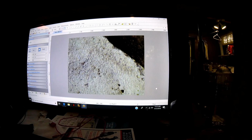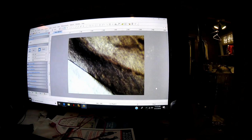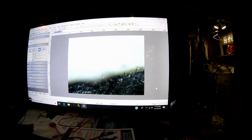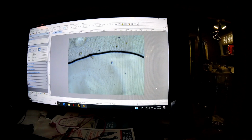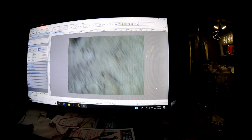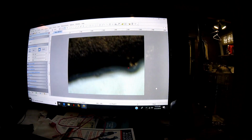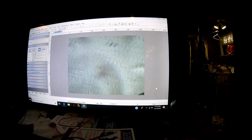I'm not seeing ick. I'm not seeing movement of any other parasites. I'm skipping around kind of fast here. So I'll be scoping more. But I'm definitely going to get Prozzy in the water right away.